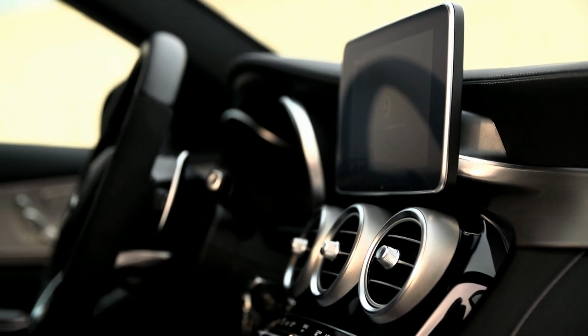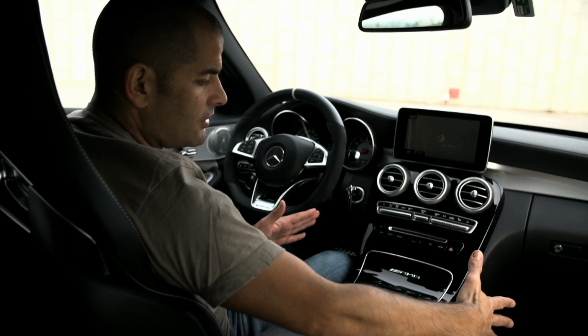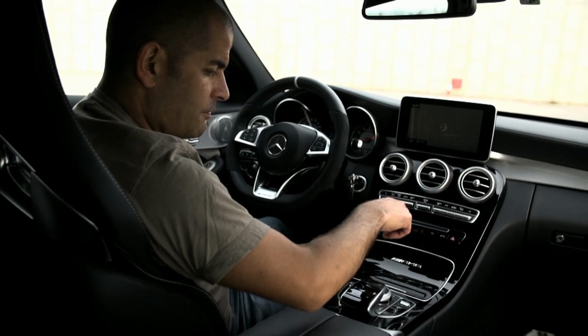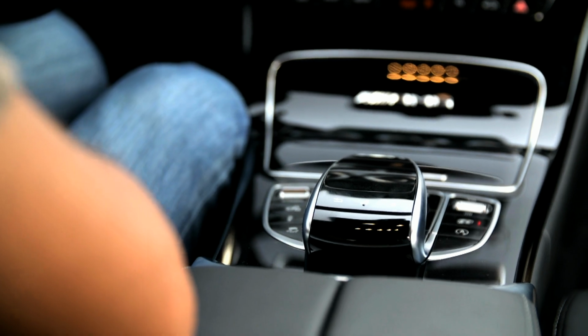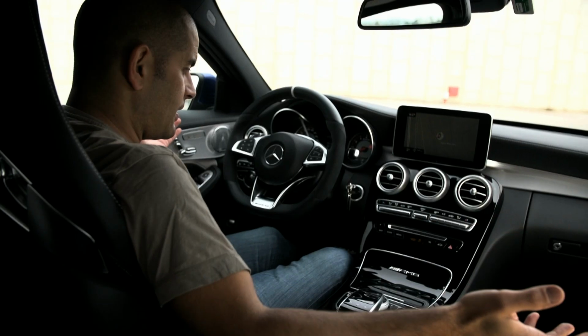Visual trick, quite clever. The centre console's very wide. In this car, it's not carbon. It's a sort of basic piano black effect. And that gives the impression of it being wider inside here than it perhaps is. It's still a spacious car though.